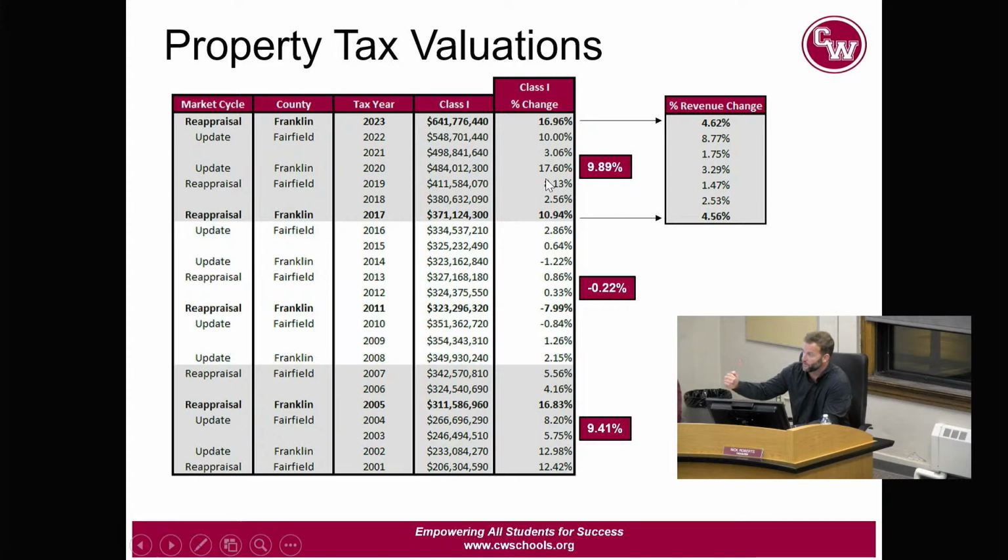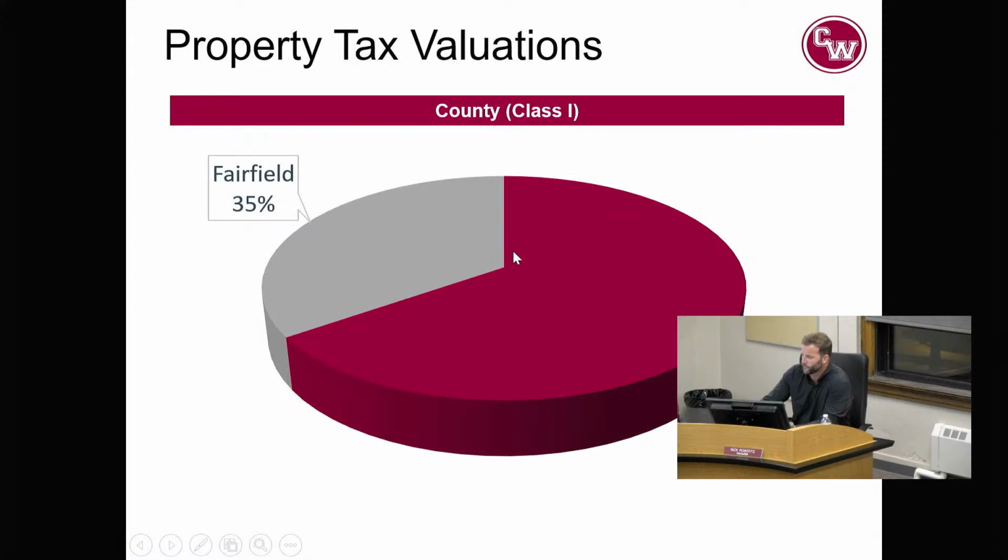So just because your value goes up doesn't mean, one, you're paying more on your tax bill, and two, that the school district or other local entities are receiving more because of the increase of property values. Just quickly a breakdown on class one, so residential and agricultural. 35% of our values are in Fairfield County, 65% are in Franklin County.